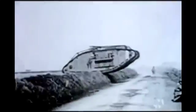Its crushing power was clear, and it was quickly sent to the front. The British thought they had an answer to the German trenches. In September 1916, Britain's Revolutionary War machine was unleashed on an unsuspecting enemy.